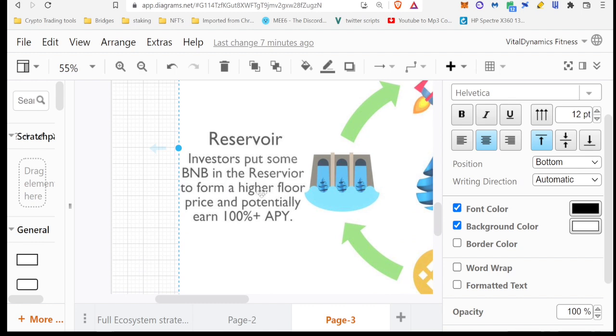That helps feed the reservoir. And remember, you're not sacrificing it, because especially at these prices, BNB is down. And the reservoir, from my data, actually had the highest I saw at 750% APY. So you're putting in BNB and you're going to get paid out BNB.